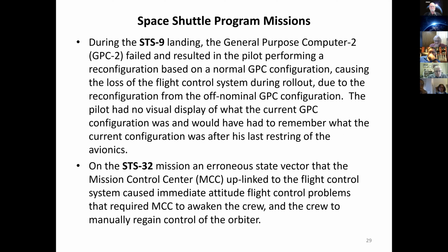Okay, during the STS-9 landing, John Young was the commander, and Brewster Shaw was the pilot, okay. And I need to back up a little bit, because on orbit, we actually had a general purpose computer 2 fail on orbit. We had a computer fail on orbit, a hard failure. And then we had to turn it off. It turns out it actually had a short in one of the chips in the memory system, I think, or something on the computer. And then shortly after that, we actually had another GPC fail, but they were able to recover that one.